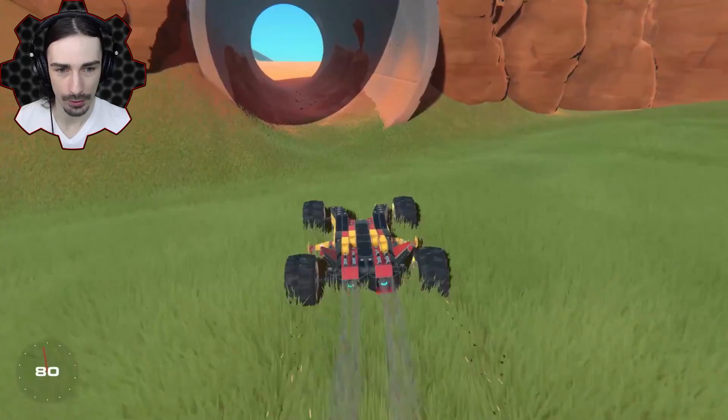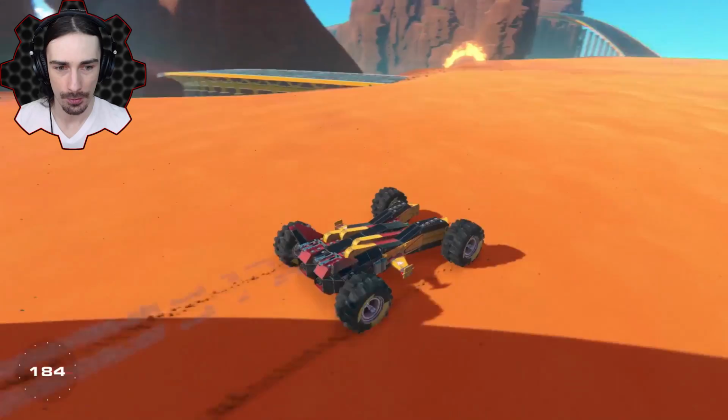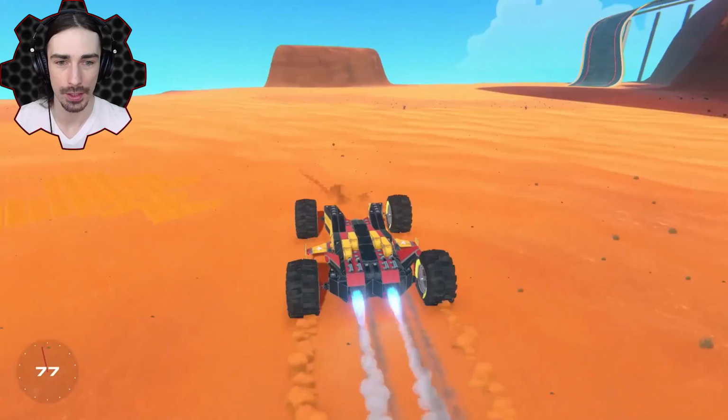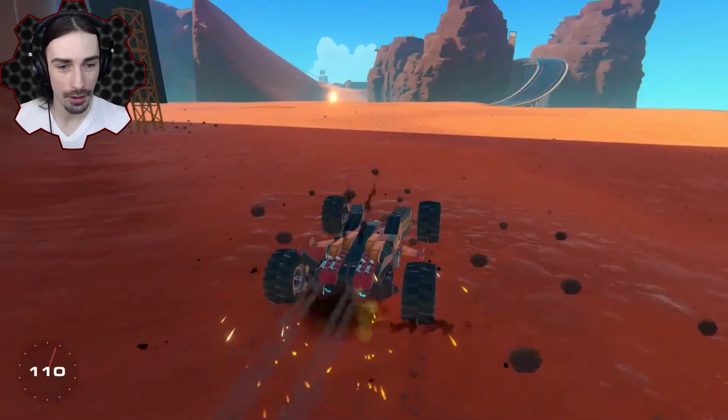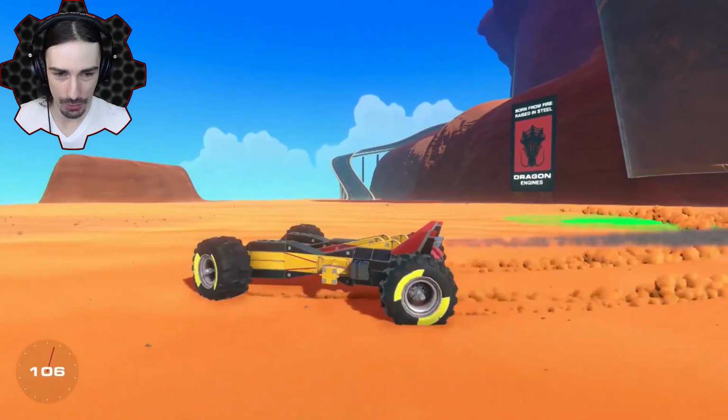All right, and we apparently have rocket power too. Wait, it's supposed to be weaponized. How do we use the cannon? Oh, okay, there we go. Oh, the cannon is a toggle. Oh, look at that. I love how low this thing is to the ground, too. This thing looks great. And it functions great, too.